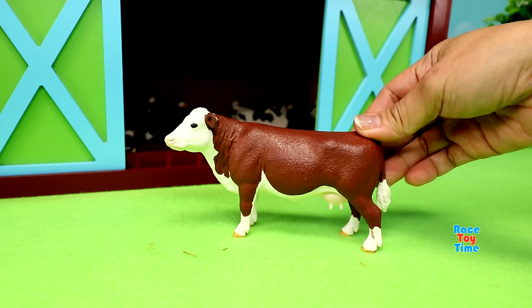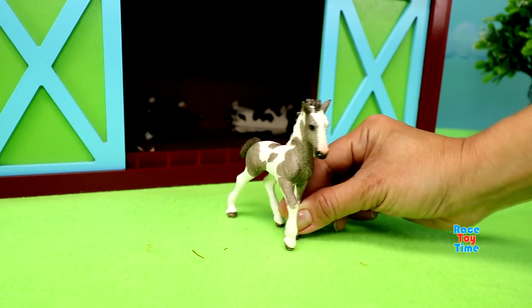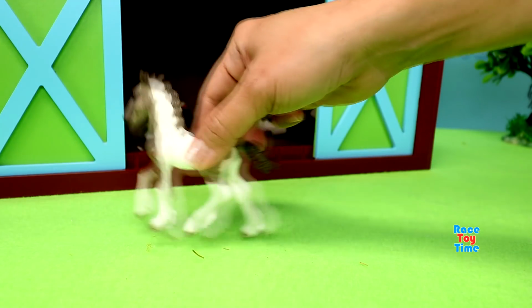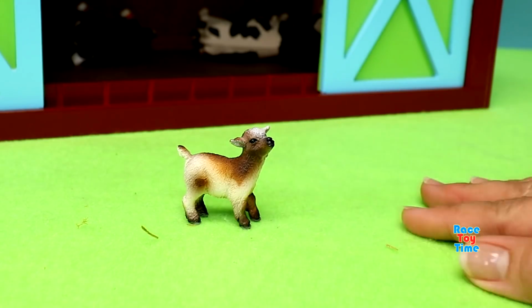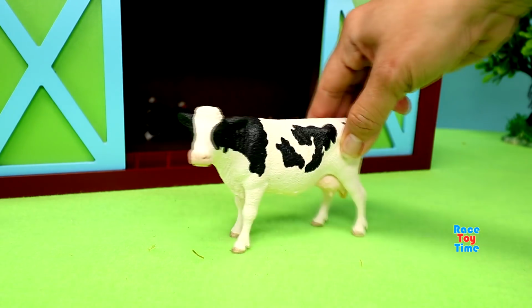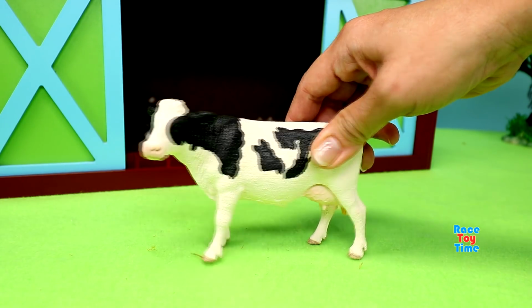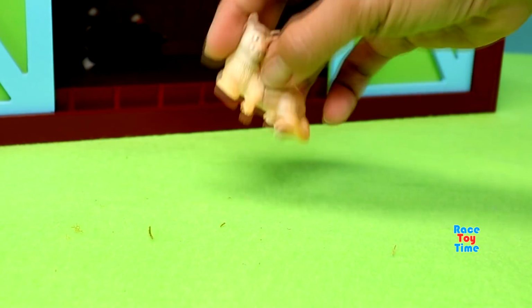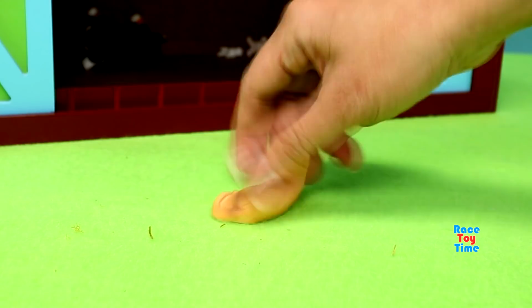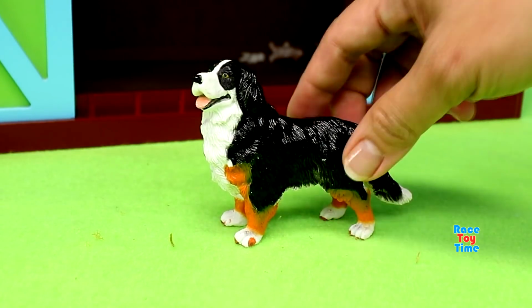Here's another cow. Oh, we have another foal, or a young horse. Ooh, we have this cute little kid or a baby goat. We have another cow. Here's a cat. Meow. Here's a dog.